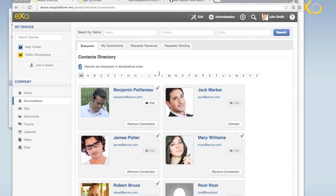But just technically speaking, the JCR is following the JSR 170 specification, the Java specification, and we are implementing and supporting the entire specification. So if you get some information about this Java specification on the web, you will find actually a lot of information about the JCR. And if you type eXo JCR on Google, I think you will find some first information. But again, I will be glad to answer your questions, but after this webinar.